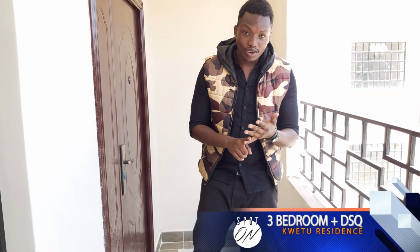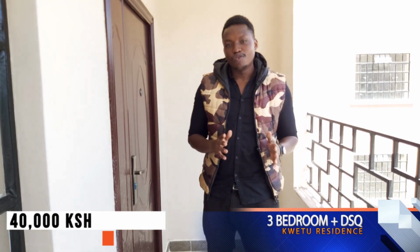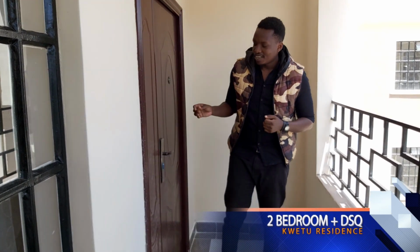At Kwetu Residency, we have the 3 bedroom apartments. This is their showroom. You can rent actually a 3 bedroom or a 2 bedroom apartment, and you can also buy it. So guys, renting a 3 bedroom apartment will cost you 40,000 Kenya shillings per month, and as you get in, you'll have to pay a 2 month deposit. That is 40,000 again for the first month, and the second month 40,000 again. For the 2 bedroom apartment, you'll have to pay 30,000 per month for the rent, as well as the deposit, which is 30,000 for the first month and 30,000 for the second month. So guys, let's head on in.